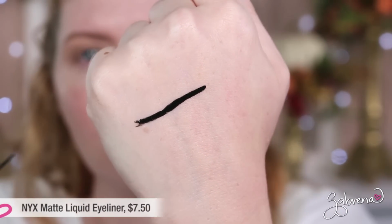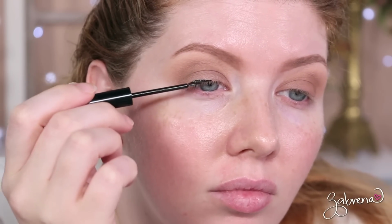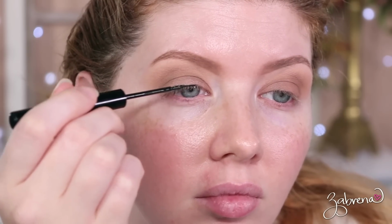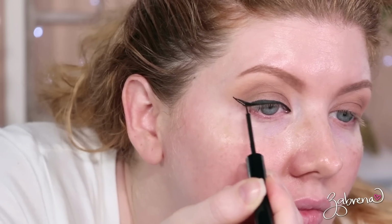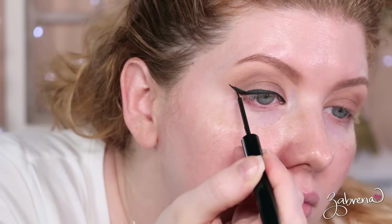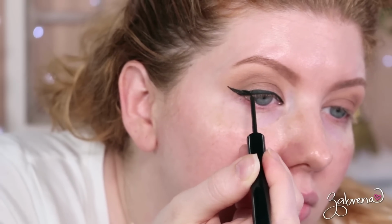I'm not a huge fan of the brush, personally, because it is a little hard to work with, and because it's such a fluid formula, it's really easy to make a mistake with this one. If they could take this formula and put it into a pen, I would be over the moon happy. But I love it because it's a very rich matte black pigment. It dries down quickly, not quick enough to where you can't work with it, but quick enough to where it's not going to bleed all over the place, and it lasts all day. It's one of the best drugstore liquid liners I've tried recently. So if you're looking for a new one to try, highly recommend.